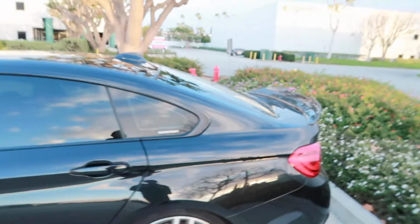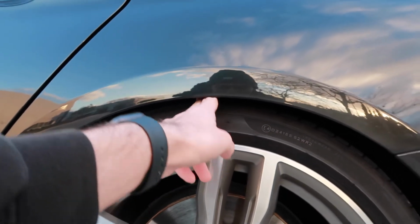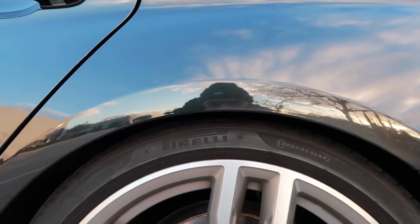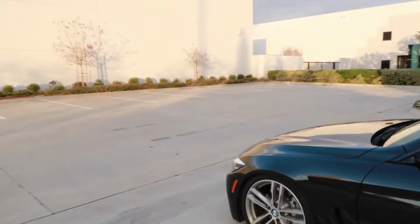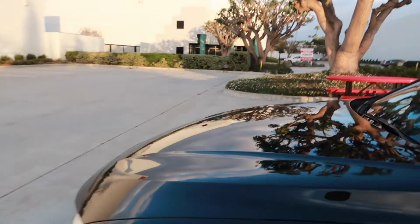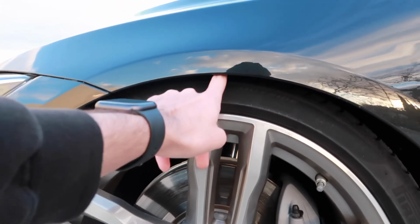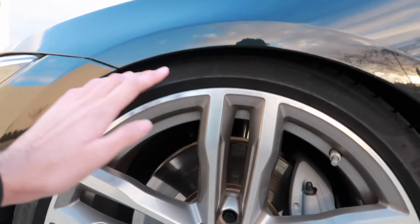So I honestly feel like we perfected the fitment. In the rear, I can fit two fingers in, so obviously no rubbing or anything. Looks super, super good. In the front, oh my God, it's super, super low in the front. I can literally only fit like one finger in, and I have to bend it to put it in. It's crazy. I'm surprised there's no rubbing or anything at all.